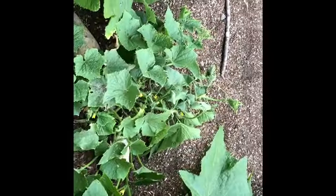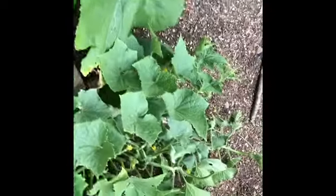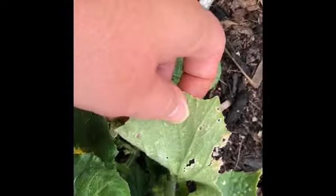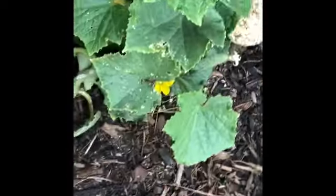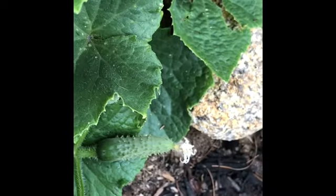We struggle with cucumbers up here, and these guys are no different. They are called Marketmore cucumbers, and they are getting eaten, and they are getting cucumber beetles. Look at this guy. But we are getting cucumbers on them. They're just a little slow. I think we'll still get some though.